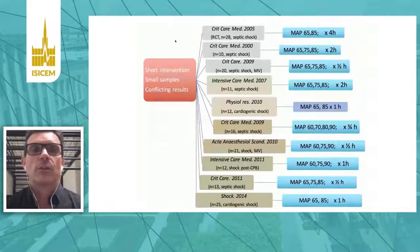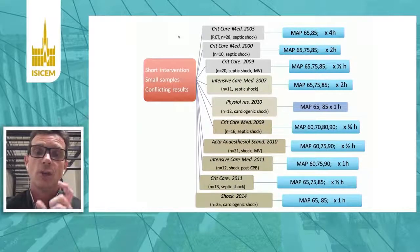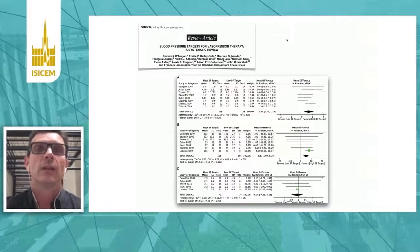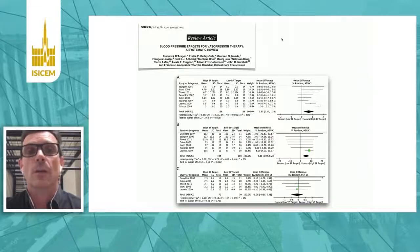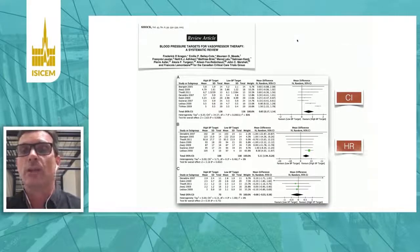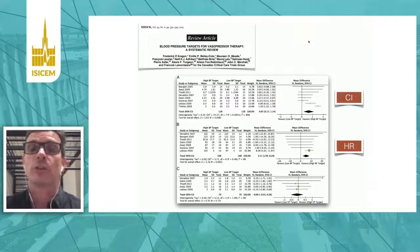This was the evidence up till 2014 in terms of what blood pressure we should use in intensive care. Only small studies, short periods of intervention, and conflicting results. When all these studies were combined by François Lamontagne's group, you could see that increasing blood pressure with norepinephrine will increase the cardiac index, usually will increase the heart rate and perhaps also the risk of arrhythmias, but it doesn't do anything to your lactate level.